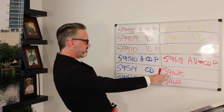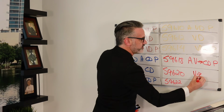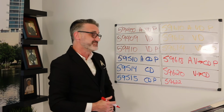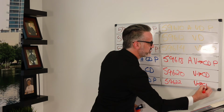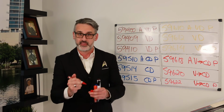Notice how the second row for each is just the delivery component. So vaginal delivery, attempting, it doesn't work, we switch to cesarean, and that's it, only the delivery component. And then 59622, we're going to tag on that postpartum side also. Vaginal delivery, it doesn't work, we switch to cesarean delivery, and we add the postpartum care to it there.